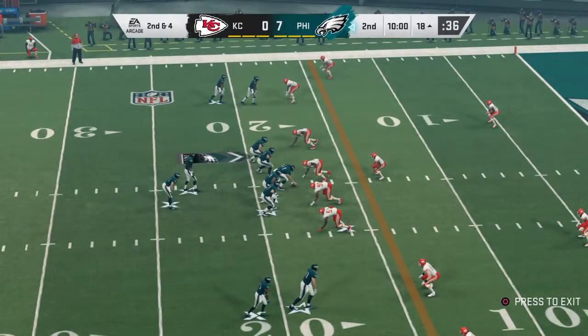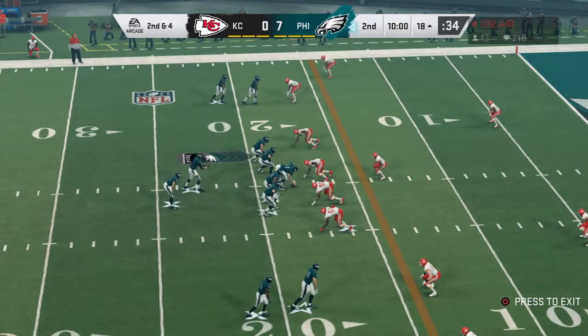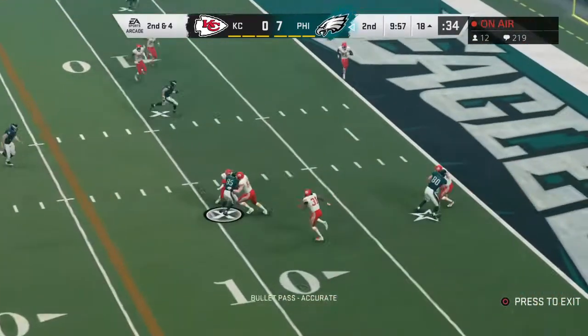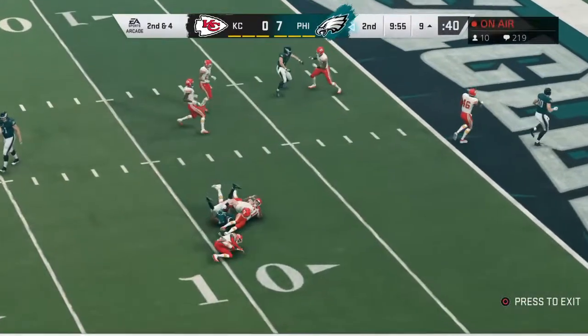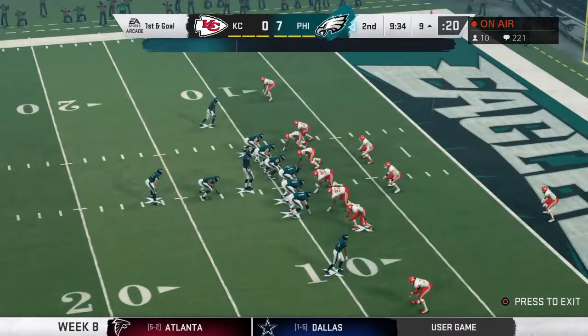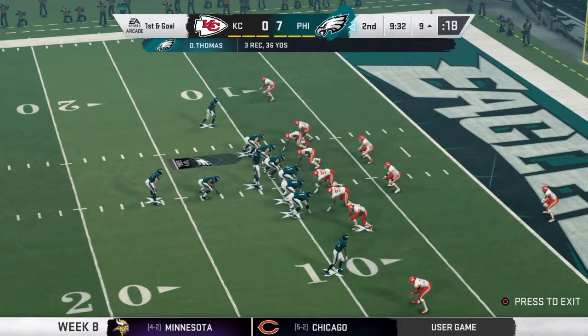Check 41. Hey, keep it up. 2nd and 4. Thomas has got it, complete. And now they're inside the 10 as he's brought down at the 9. 3rd catch of this 1st half for him, and this one is a 1st down.